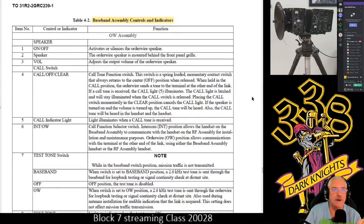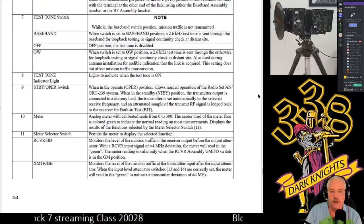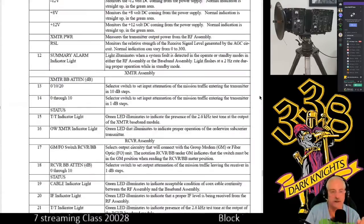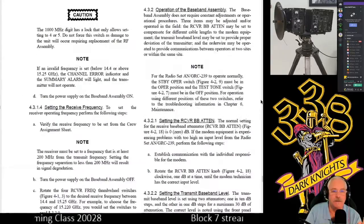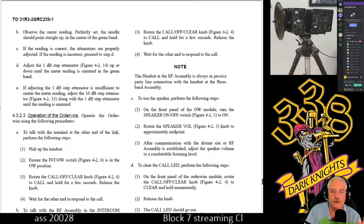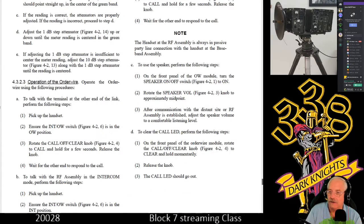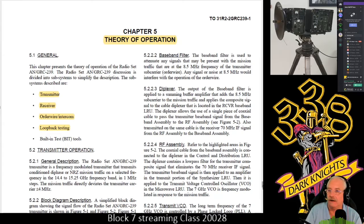Then we get to the baseband, which is table 4-2 on page 4-4. Again, goes right through everything and explains what's supposed to happen and what you shouldn't be seeing. Okay, so chapter 4 goes through what you're going to be doing. We're going to give you a cut sheet as well as the TO extract so you're not dragging the whole TO out. And then we get into chapter 5.